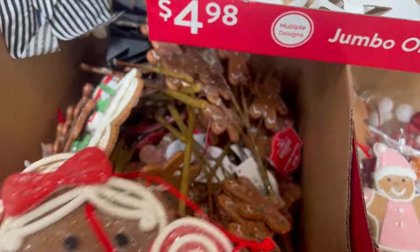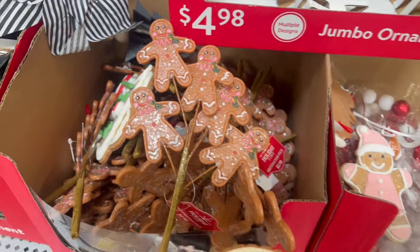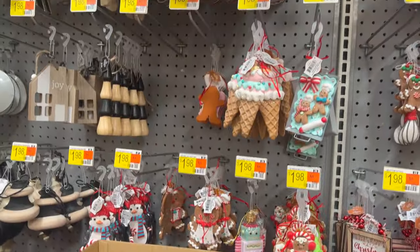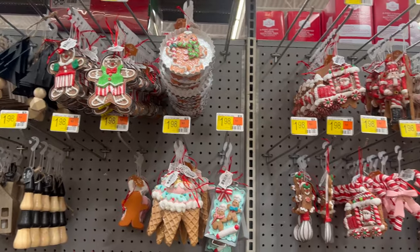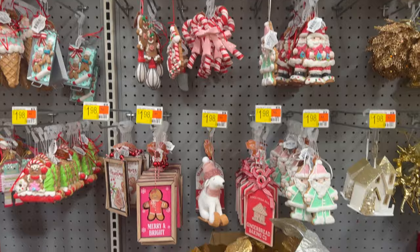They've got so many cute things for the tree though. Look at these for a gingerbread themed tree. Look at this. Little picks that are gingerbread. And I am definitely doing a gingerbread theme again in the kitchen. So many cute ones.